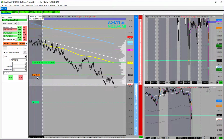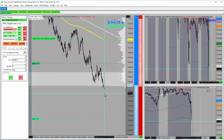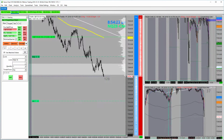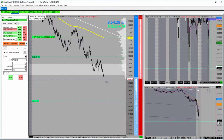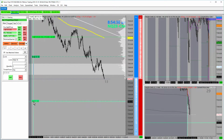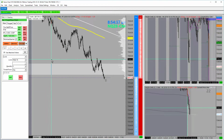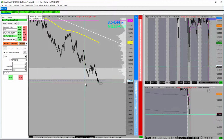We shouldn't get any kind of meaningful extension over this. So I'm going to roll my stop down just a little bit. There we go. We are through, and here's where I'm watching that effect. I'm probably going to take some profit down here, on the way back down, and we'll just call it a day, unless I get a good scalping opportunity up here. We'll just call that a day.